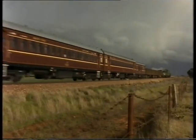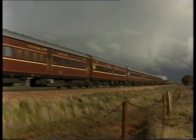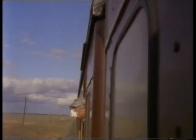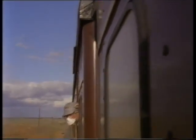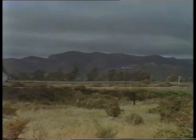People could sit back and have a sleep if they wanted to in a quiet carriage. They could hang out a window and watch the steam train go up in front and get all the cinders in their eyes, or go down to the bar and sit and have a quiet drink. So there was plenty for them to do and plenty of room for them to mix around.